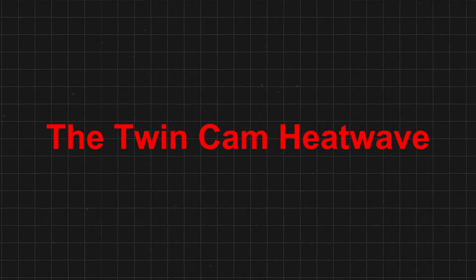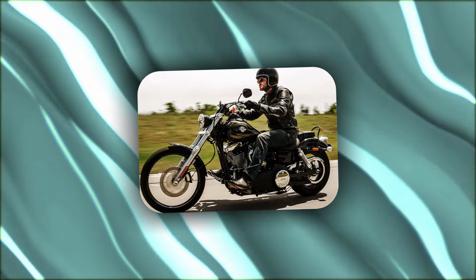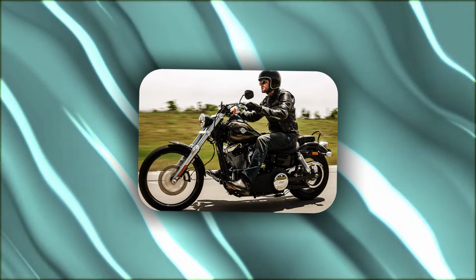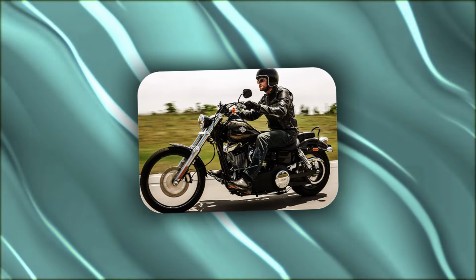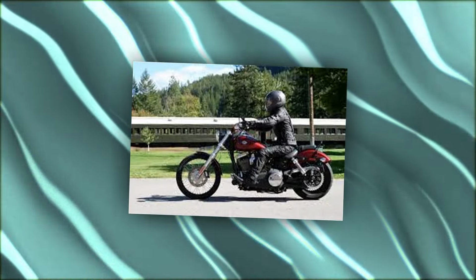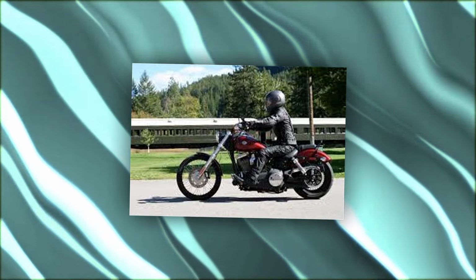Number 13. The twin-cam heatwave. It was supposed to be Harley-Davidson's next evolution, a bold step forward that would silence critics and redefine performance for a new generation. But instead, it ignited one of the hottest scandals in Harley history, literally.